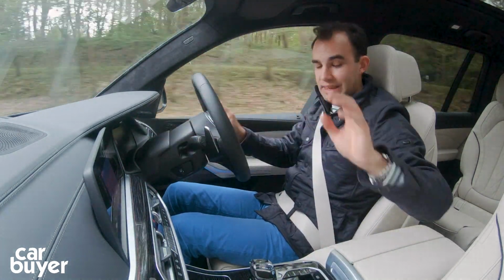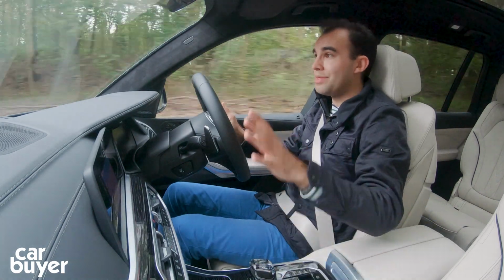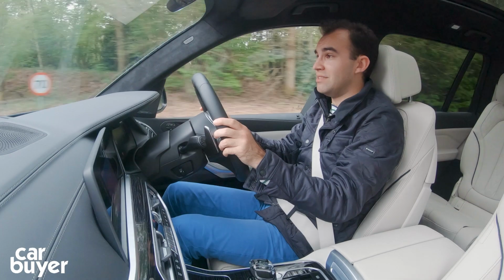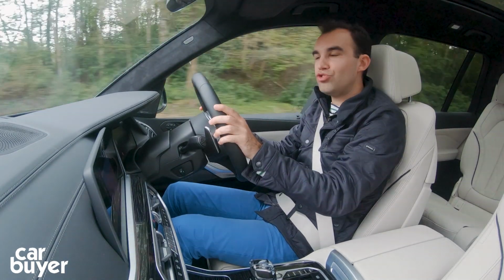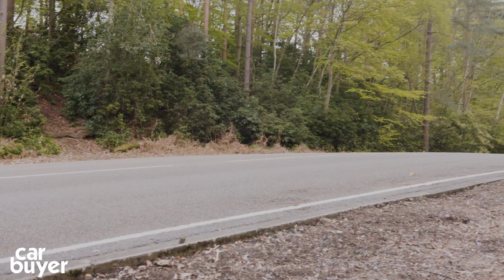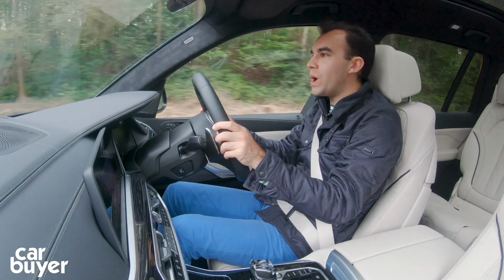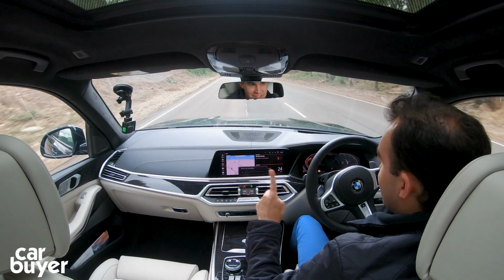You can touch it and you can control it here. And more often than not, I use this rotary knob because I think that's safer, to be perfectly honest with you. But this car's got a third piece of tech that you can use to control that screen, and that's gesture control. Now, if you've watched many other Carbuyer reviews, you will know that I'm not a fan of it whatsoever. Now, it means you can waggle your finger mid-air, so you can do that to turn the volume up and that to turn it down.